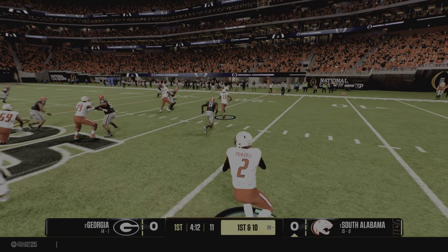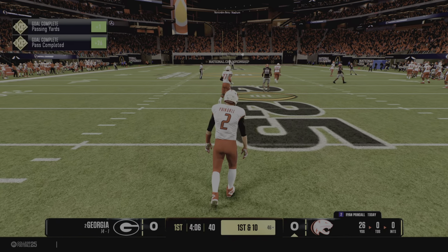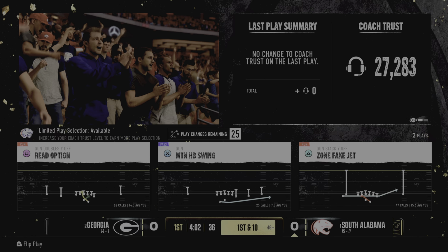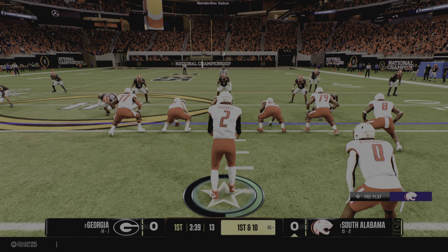Quick pass. Here comes a jet sweep. Got the first down. Now looking for more. They bring him down, but a big chunk of yardage on the play. Big chunk gain on the first play of the drive. Sets him up near midfield in first and 10.